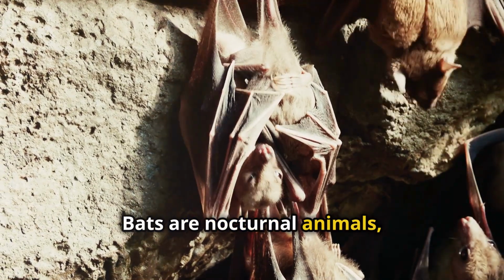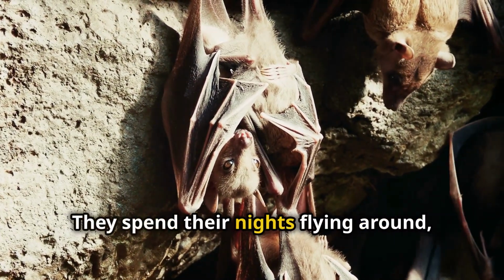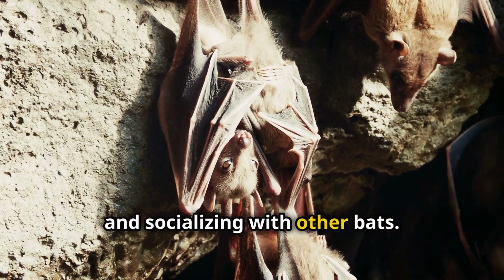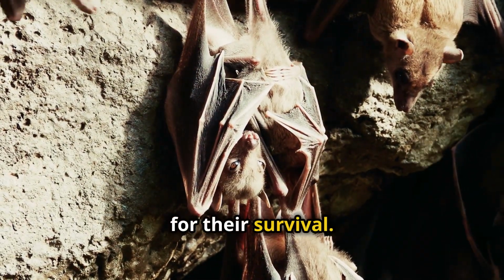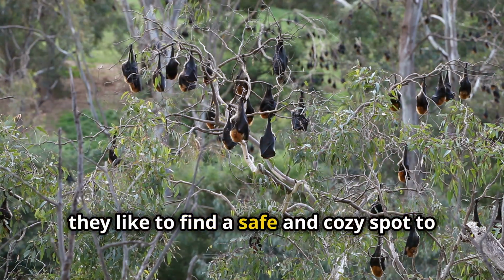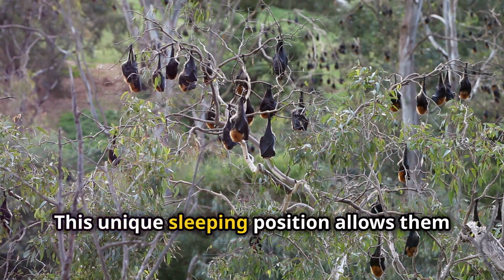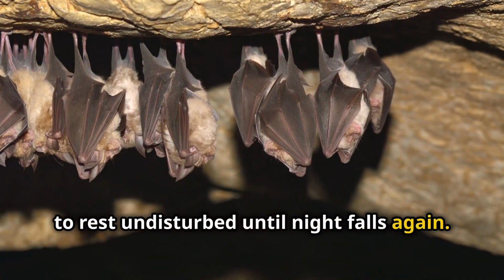Bats are nocturnal animals, which means they are most active at night. They spend their nights flying around, hunting for insects, and socializing with other bats. Their nighttime activities are crucial for their survival, and when it's time to sleep during the day, they like to find a safe and cozy spot to hang upside down. This unique sleeping position allows them to rest undisturbed until night falls again.